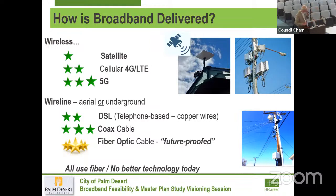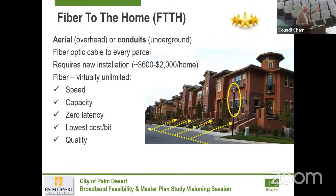So I gave fiber optic cables, some call it future-proofed, a 5-star. It has virtually unlimited capacity, which again is where we think the future of technology is going. All these, by the way, use fiber, and we'd like to say there's no better technology today.